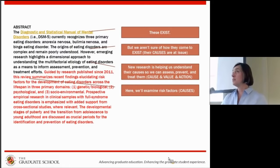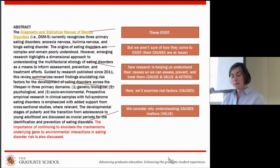And then their conclusion, the importance of continuing to elucidate the mechanisms underlying gene by environmental interaction and eating disorders is also discussed. So we're going to consider causes, but there's also some underlying question of what's really important, right? How do they matter? And so we can see that they didn't quite get to questions of action, a little bit, but not too much, right? This article is largely focused on looking at causes. But they start with, here's what exists. In the article itself, it actually offers some definitions of all those eating disorders. It doesn't show up in the abstract, but the article did. So this is what exists. Here's what we call everything. And then let's think about the causes.